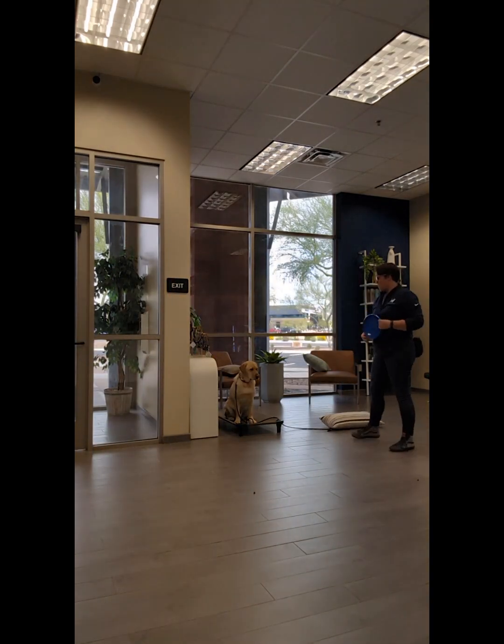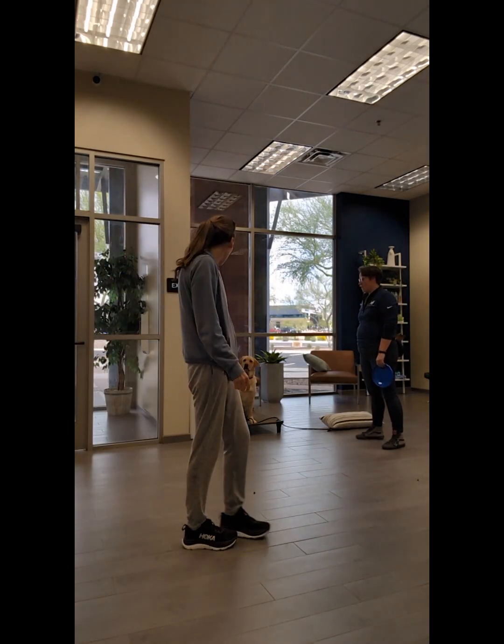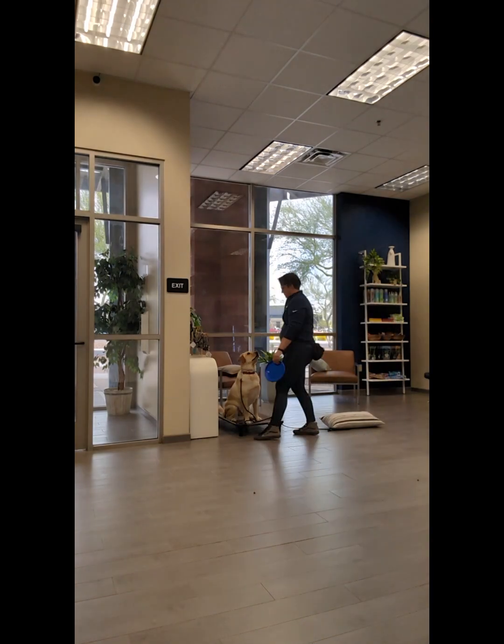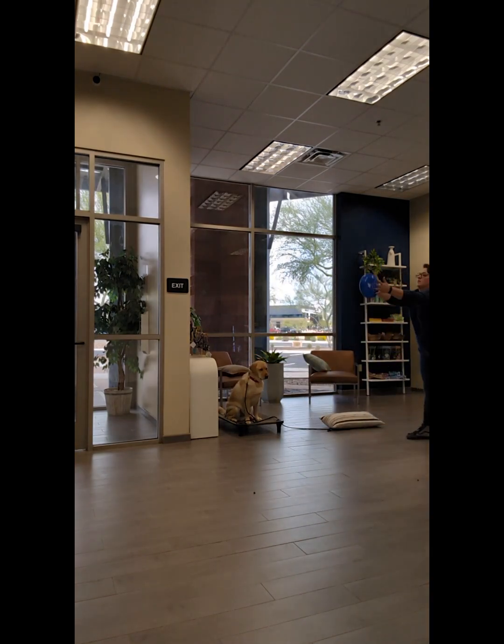Later this afternoon, I did the same thing, but in the lobby. So you can see someone coming in. There's treats on the ground. I was throwing pillows at him. I have a Frisbee. He did much, much better in the lobby the second time around than when we were just in the training room.